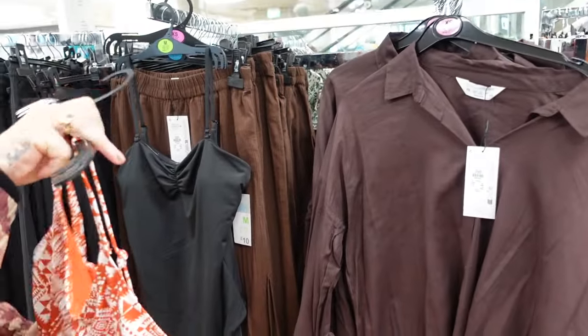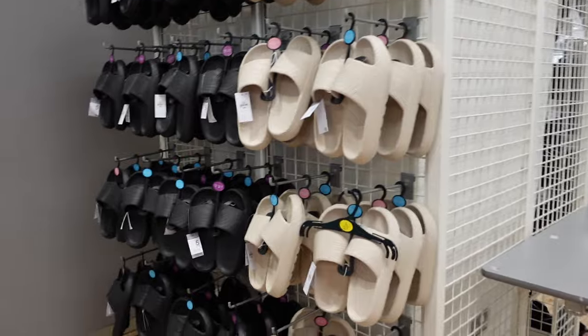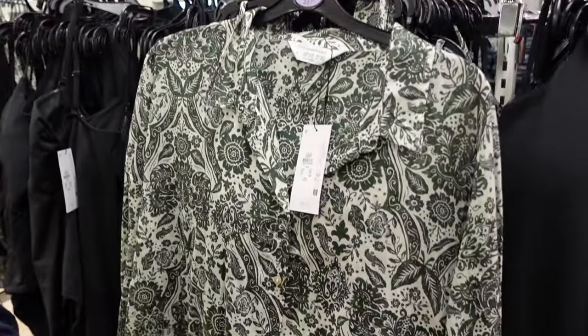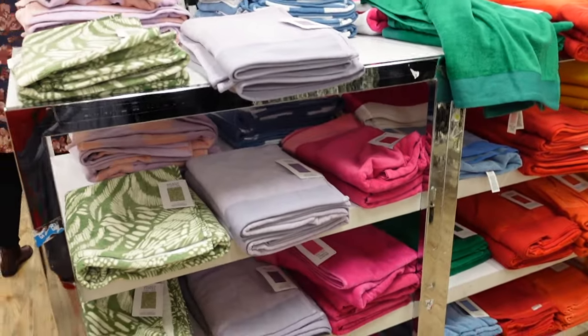Just tiny little shorts, ready for your holiday season. Lots of little sandals. Grab a look in two seconds. It's the summer swimming costumes and the lovely colour and the shirts and the trousers that you go over with. Lots more of the sandals. Someone's found a set and it's all green, it all matches. Actually, not beach towels. And they're all £4.